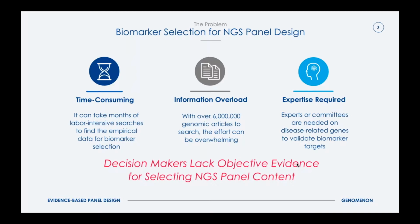The source of truth, the source of that information, is in the primary medical literature. There are over 3 million titles and abstracts in PubMed, and over 6 million of those contain information relevant to genetics and genomics. And searching through those and prioritizing the most meaningful can be extremely overwhelming. Moreover, when making informed content selection decisions for designing next generation sequencing panels, oftentimes expertise is required that may not exist on teams charged with designing those panels.